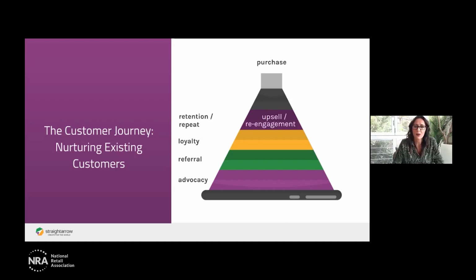I'll take you through what they are. For the retention and repeat stage, you can build an upsell or a re-engagement automation. Your upsell automation can be built on data. For example, if you were a workwear clothing brand and you did some analysis on your sales data, say you could see a trend that a number of customers that bought work boots went on to buy work pants. This is where you can build out a tailored automation just to those customers that have bought work boots and potentially offer them a discount for 2 pairs of work pants.